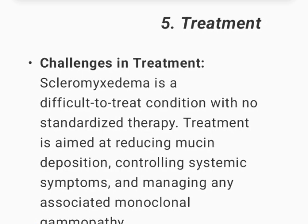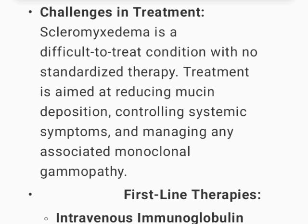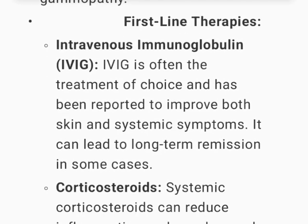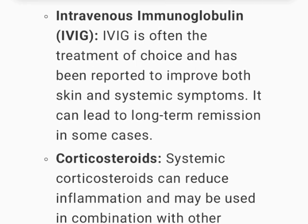Scleromyxedema is a difficult-to-treat condition with no standardized therapy. Treatment is aimed at reducing mucin deposition, controlling systemic symptoms, and managing any associated monoclonal gammopathy. First-line therapies. Intravenous immunoglobulin, IVIG. IVIG is often the treatment of choice and has been reported to improve both skin and systemic symptoms. It can lead to long-term remission in some cases.